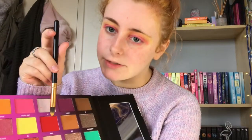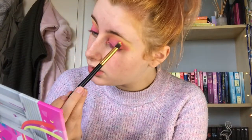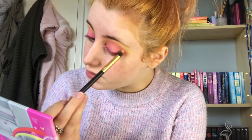I'm really enjoying it. Alright, I'm going to go in with the tiniest bit of the shade Miko, which is the red one. Just because I feel like I need to, and put that just focusing in my crease. I feel like I have to use this one, you know, because of the meaning behind it and stuff, because of her brother.